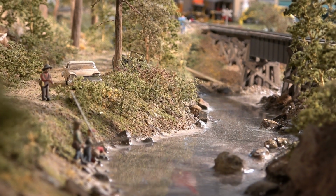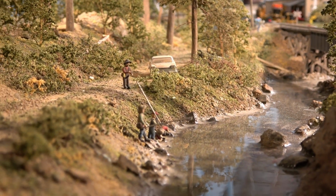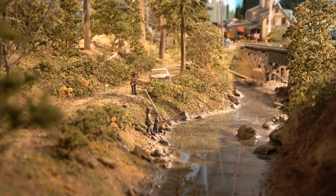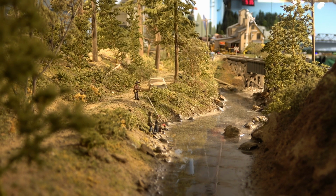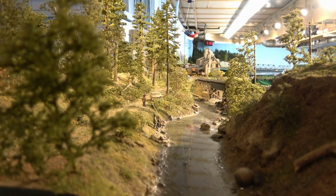I'd like to start a series of how-to clinics called Model Railroading 101 and delve into the electronics and the bench work and the track laying and some of these topics that are involved in a large model railroad like this, so I hope you'll enjoy that too.